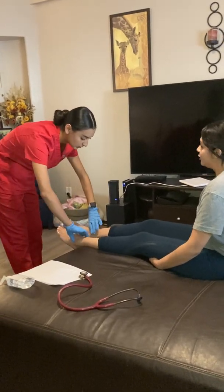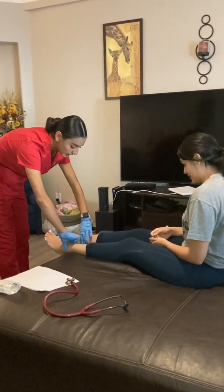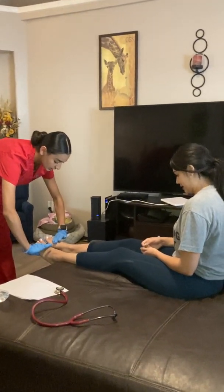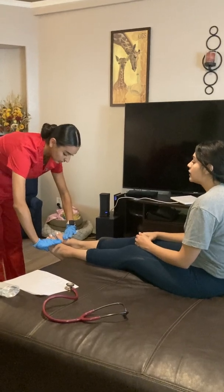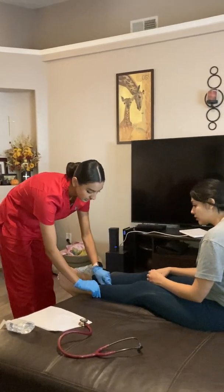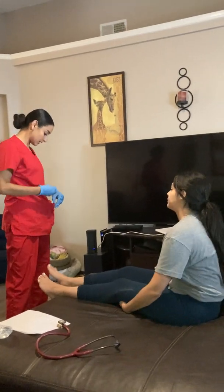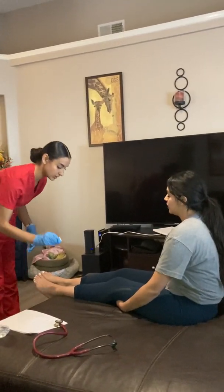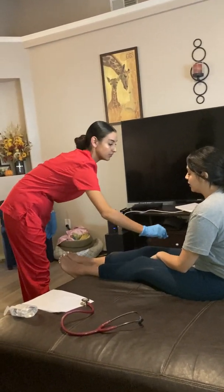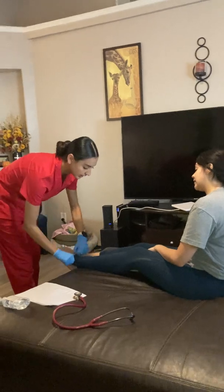I'm gonna go ahead and check the tibial pulse. Tibial pulse is 2+ equal bilaterally. I'm gonna check the dorsalis pedis. 2+ equal bilaterally. Now I'm going to go ahead and check for the sensory. If you can close your eyes and let me know what side you feel this touch on. The left. The right. Left. The right. Okay. Light touch noted in both arms and legs.